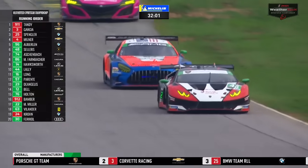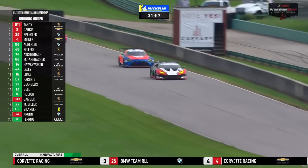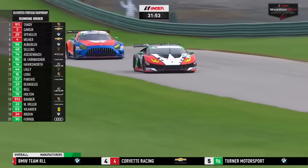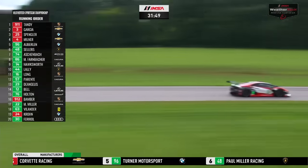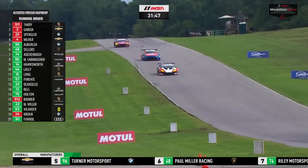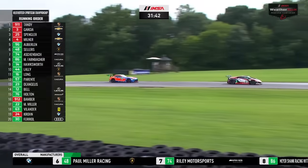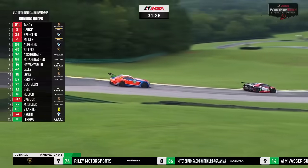And what about GTD? Oberlin by 4.3 seconds to Brian Sellers, who's got Aschenbach right there. Then Farnbacher, what a drive back this has been from Farnbacher. He's within 0.8 of a second of being back on the podium. Then it's 19 seconds. But then Jack Hawksworth's only got, well, a couple of seconds between himself and Andy Lally, and Pat Long's right there.